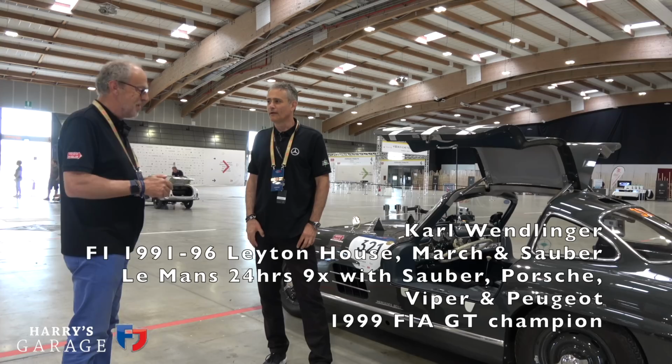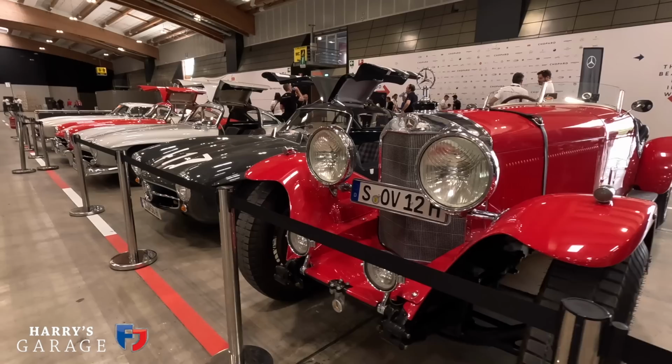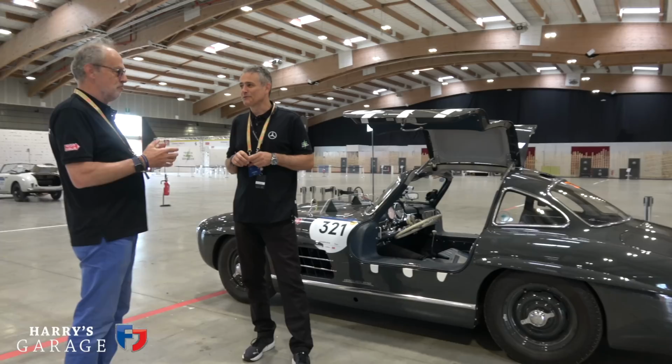Always in a 300SL? No, the first time, I think it was in 2013 with a Brivo car, with the SS. And then in 2015, and last year with the SL. How is it? Is it all right? Good car. Very nice to drive. Very reliable. Very fast, if necessary.